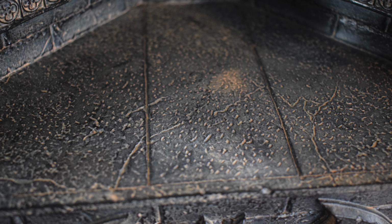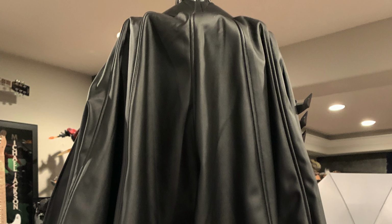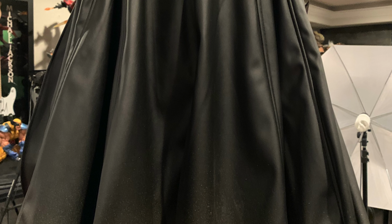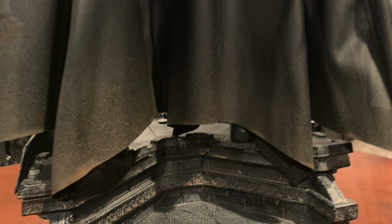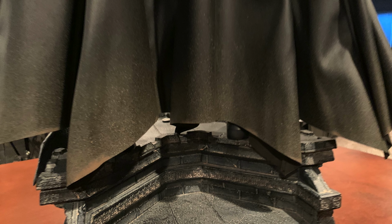Here's the top of the base. A lot of the same, but that's a good thing. Really quick, here's Batman's cape. It's very average. At the bottom, it's dirtied. But there are posable wires. It's fine. Fabric, mixed media, no big deal.